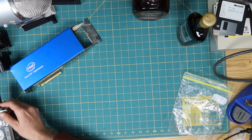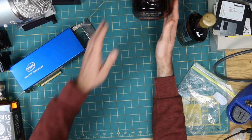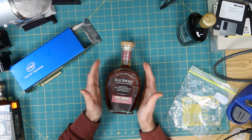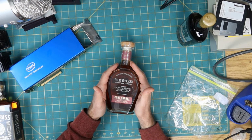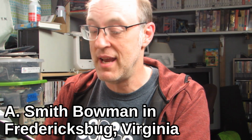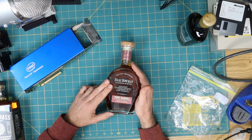That was in Kentucky, and then in Virginia I stopped at, what was the name? I will put the name on the screen. I cannot remember the name of the distillery. They had a couple things that I liked, but I'm a big fan of port. And so bourbon finished in port barrels.